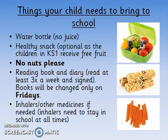So when your kids come to school, can you please bring a water bottle in and only have water in it? They should only be having water and not juice for school, please. And can you try and send your children with a healthy snack such as fruit or carrot sticks or something like that? Please try and avoid sending things like crisps or sweets because it's not a very healthy snack and it doesn't set them up for learning. Please make sure you send in no nuts. This is because there's some children with a nut allergy.